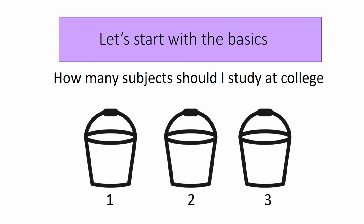Now, when we start college, the big question is how many subjects should I study at college? Currently you're doing somewhere in between 8, 9, 10 different qualifications with us. At college, that narrows quite considerably. So it narrows, but is a wider variety of options. Generally speaking, you have what we call 3 buckets. The idea is you've got to fill your 3 buckets when you're at college. And I'll explain a little bit more through this video about how we do that.